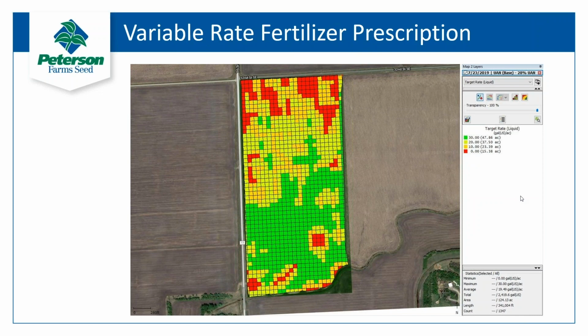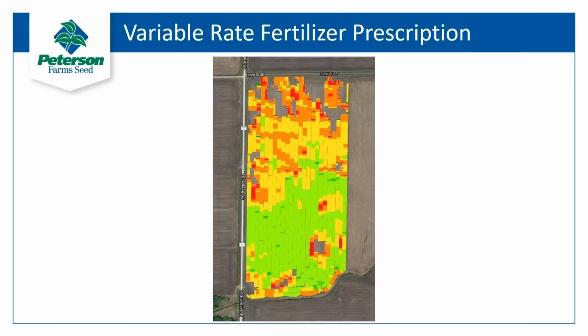And then as you can see on this next slide is the actual application in that field. So those areas that are blank, there was no fertilizer put down. And then you can see it progressively goes up to those green areas where we have higher producing corn. That corn is still living and doing pretty well, so we're going to feed it. And it also is at that higher population.